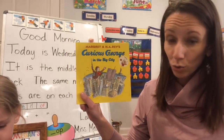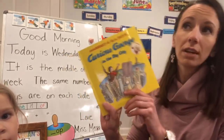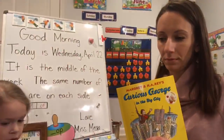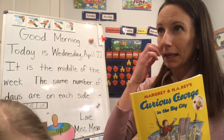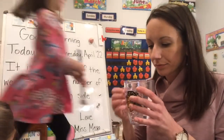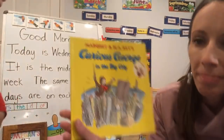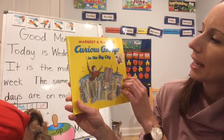Wallace picked out a Curious George book. It is called Curious George in the Big City. Wallace, will you do me a favor? Can you grab my water cup very carefully so it doesn't spill? Thank you. It's really full. Very carefully. Thank you. Ta-da! Curious George in the Big City by Margret and H.A. Rey.